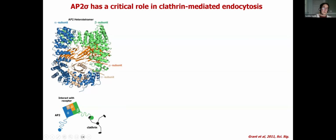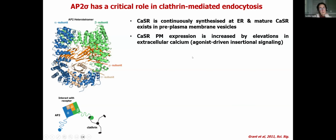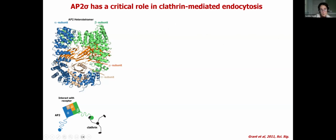So the AP2 sigma subunit is part of the adaptor protein 2, which is a heterotetrameric protein shown as a structure at the top and a cartoon at the bottom. We have this large alpha and beta subunit, which link to clathrin and other accessory proteins, whereas the smaller mu and sigma subunits are able to recognize motifs on membrane proteins to target them for internalization. So they're basically recognizing where receptors are and telling them to internalize. So we hypothesize from this, because we've got mutations in the AP2 sigma subunit, that we're probably going to have changes in calcium sensing receptor endocytosis.